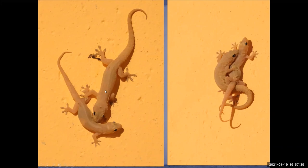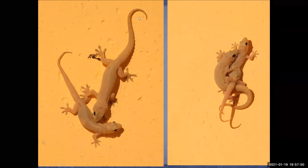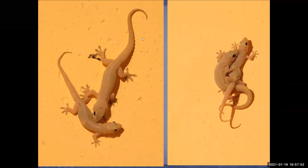And this was brutal. I mean, this guy was brutal to this other thing. He has her by the leg, and he dragged her up the wall and she was trying to get away. And I almost wanted to intervene. I didn't realize what was going on. And then after a while, I said, oh, never mind. But he was being brutal.